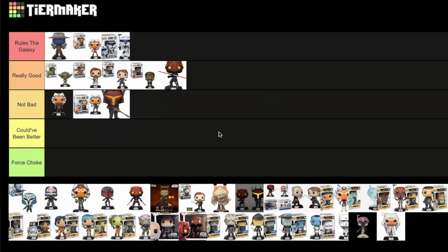Then we have ourselves Gar Saxon, and I'm gonna put this under not bad. This one's not too bad, especially because it is a new character that isn't obviously a repeat of, let's say, Ahsoka or Obi-Wan or someone we've seen lots of pops of. But at the same time, I feel like Gar Saxon had a better impact in Rebels rather than the Clone Wars, but he does make an appearance in the last season, hence why they made the pop here.